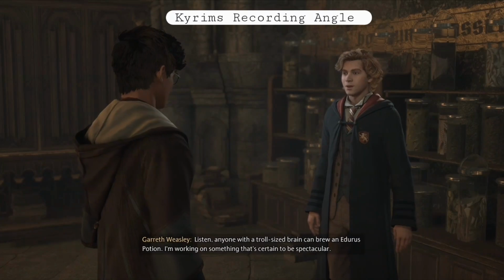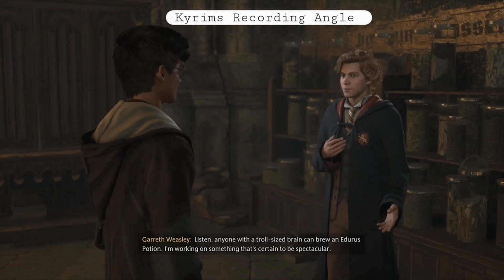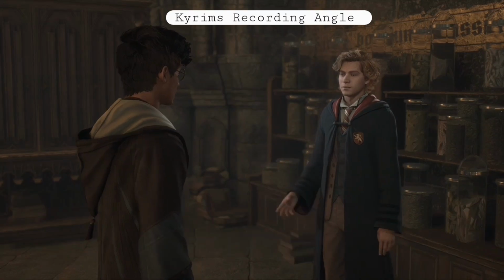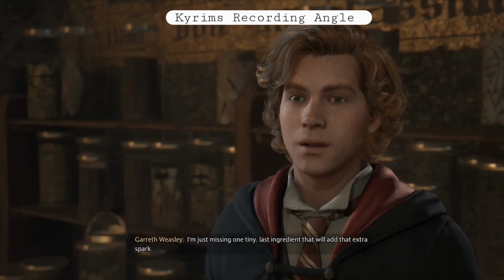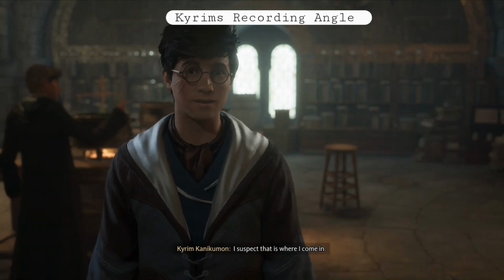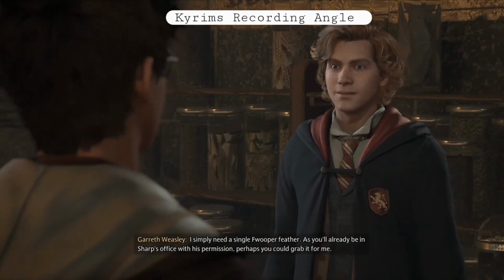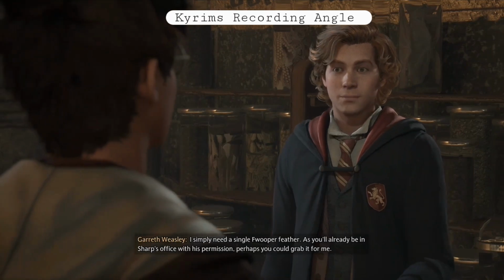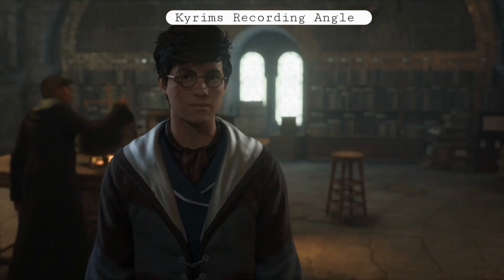Listen, anyone with a troll-sized brain can brew an Edurus potion. I'm working on something that's certain to be spectacular. I'm just missing one tiny last ingredient that will add that extra spark. I suspect that's where I come in. You're as clever as I'd hoped. I simply need a single Fwooper feather. As you'll already be in Sharp's office with his permission, perhaps you could grab it for me.